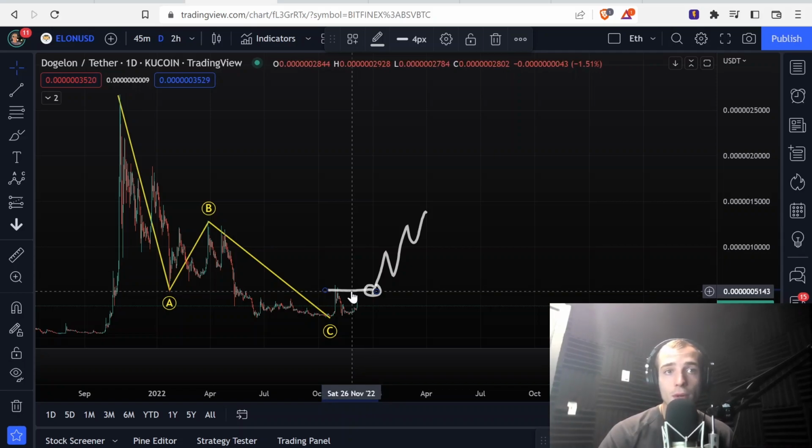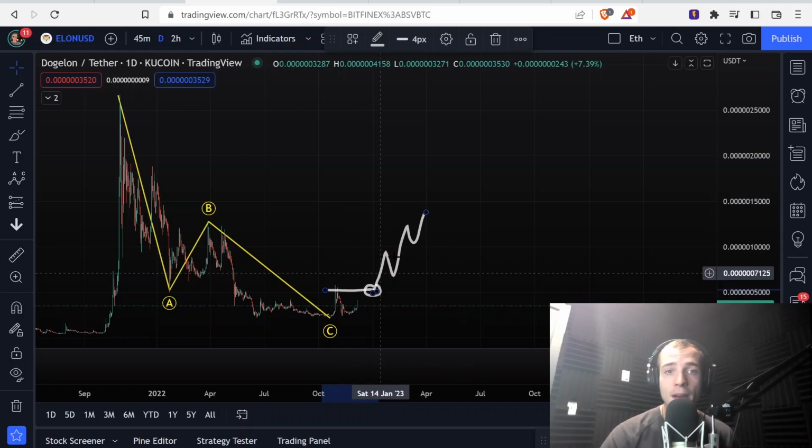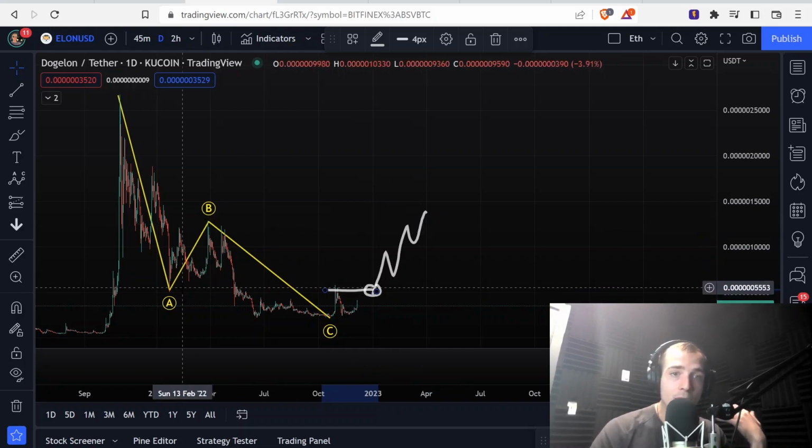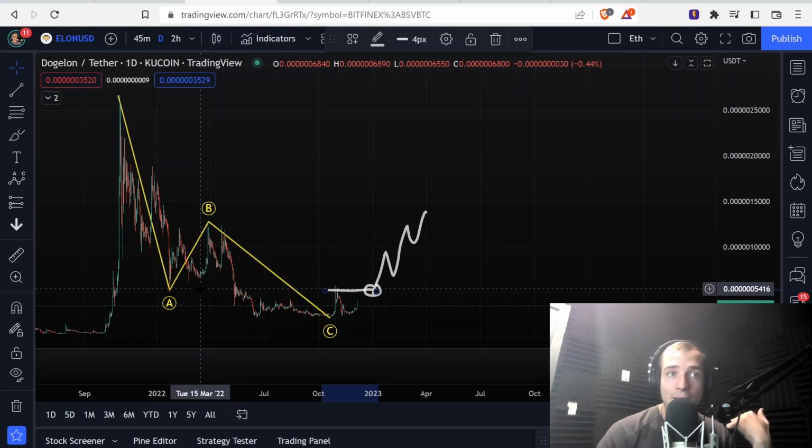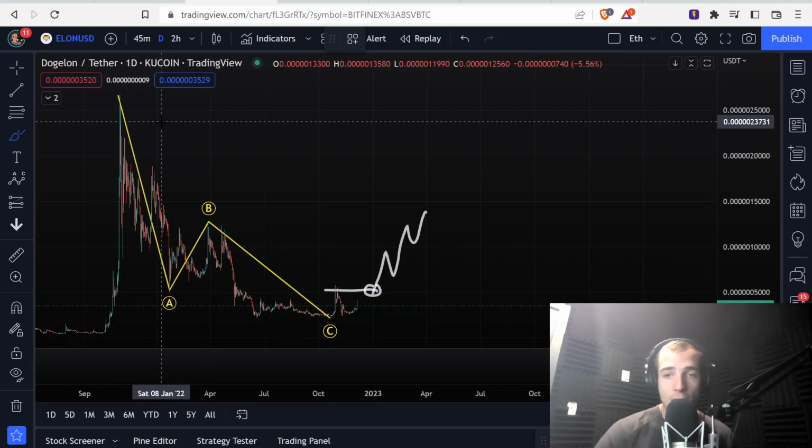But this horizontal resistance on the daily, if we break above that, it's very likely we head up to at least the B wave, honestly. We've already tested the A wave here on Dogelon. Now, the opportunity is very high down here, very high.